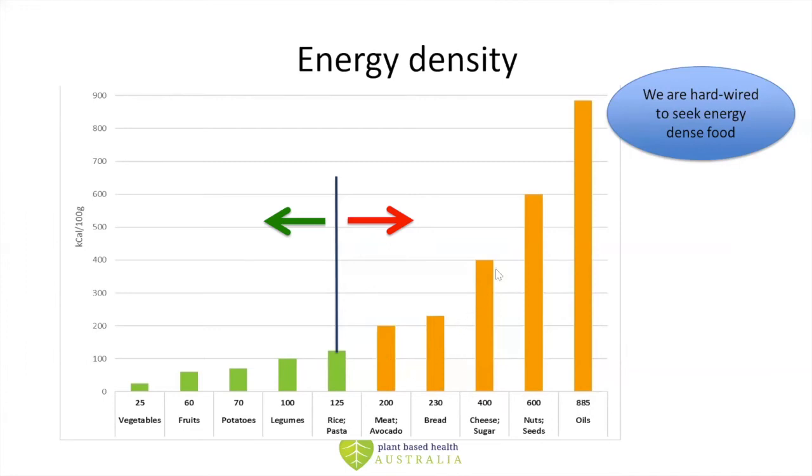But you can see how quickly we go up the chart. We start eating bread, even if it's whole grain, it's still quite calorie dense. Cheese and sugar are up there around 400. Nuts and seeds, so you can see why we're cautious about eating nuts and seeds. You could eat 6 times the volume of legumes for the same number of calories as nuts and seeds. And of course, vegetable oils hit the jackpot of the highest energy density food you can get your hands on. And remember, we're hardwired to seek the energy dense foods.